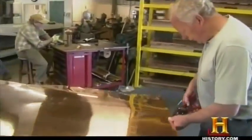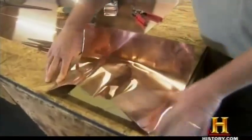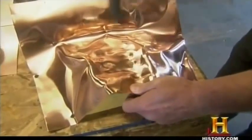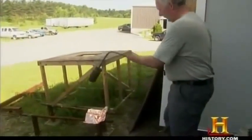Coppersmith Larry Stearns is using it to fashion a rooftop ornament called a finial. Repoussé is a process of hammering sheet into a negative form. To perform the repoussé technique, you start with a blank of generally soft copper and start hammering it into that form. As you hammer it, it becomes harder and harder to the point where it will become brittle and split. So typically you are also doing a process called annealing.